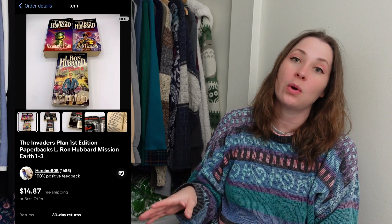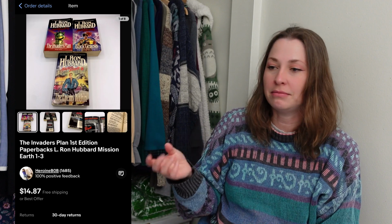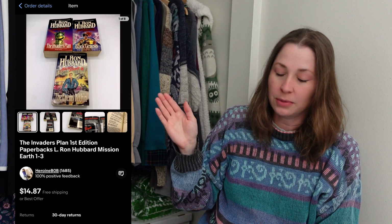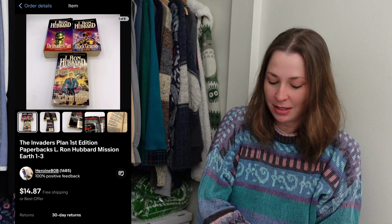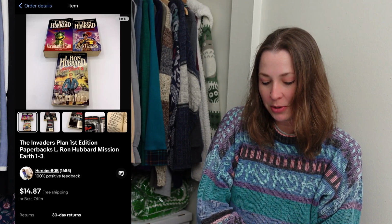This actually went to the New York Public Library. I guess they were replacing some tattered copies, and they just wanted to do it cheaply because these books are not really in print anymore. So happy to provide some vintage science fiction to the New York Public Library. I thought that was pretty cool.